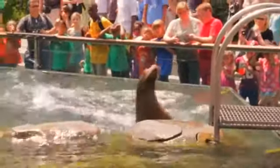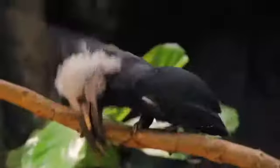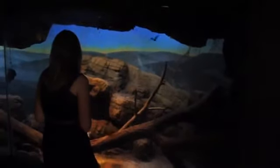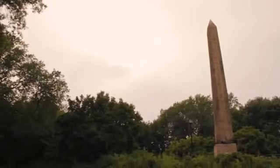And look, there's even the Central Park Zoo. Look at these penguins go, they were fun. And a polar bear, an indoor rainforest, check, with all kinds of birds. Look at this guy, he's kind of cool. And there's even bats.